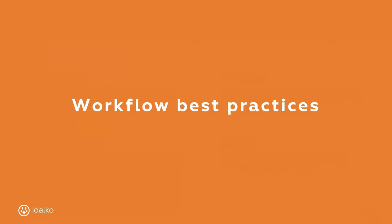In the next part, we will go through the workflow best practices, important bits and pieces that make working with workflows much easier for both the administrators and users. But before we move on, I wanted to ask if someone has any questions, comments, or insights regarding what we've been through, as in the advanced workflow mechanisms and the workflows in general. Write them down in chat, please, so we can answer them in a few minutes.